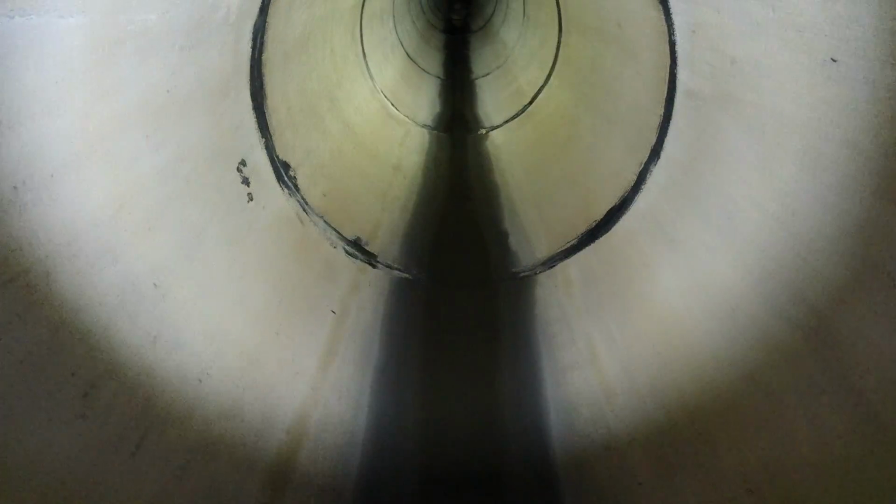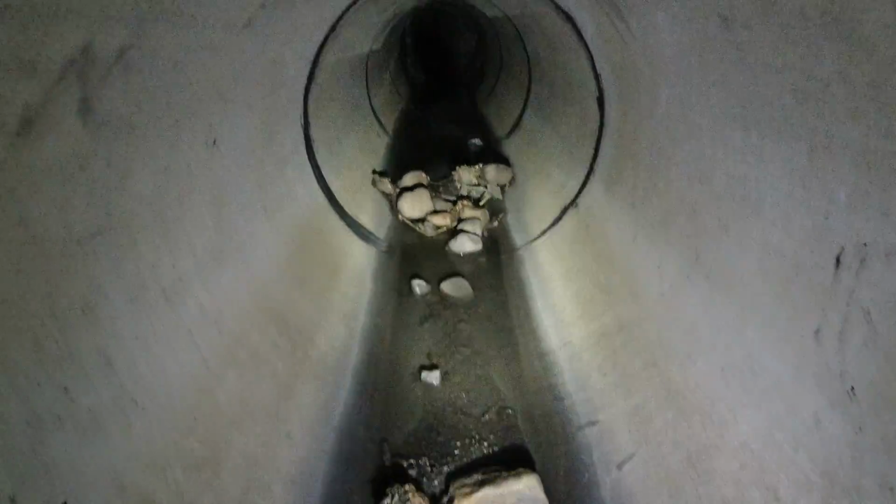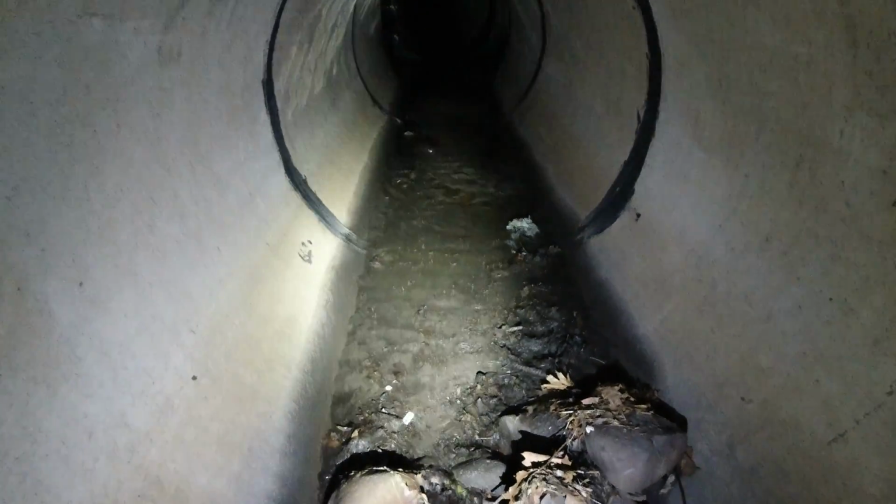Let's keep going. Oh, socky feet. Some rebar there, green. I'm gonna switch flashlights. This one's getting a little hot. We got a little dam build up here, some stones, rebar, and it created a backup of material. Even bolts in the water. This is so muddy and squishy. There's the water dripping down from the surface.